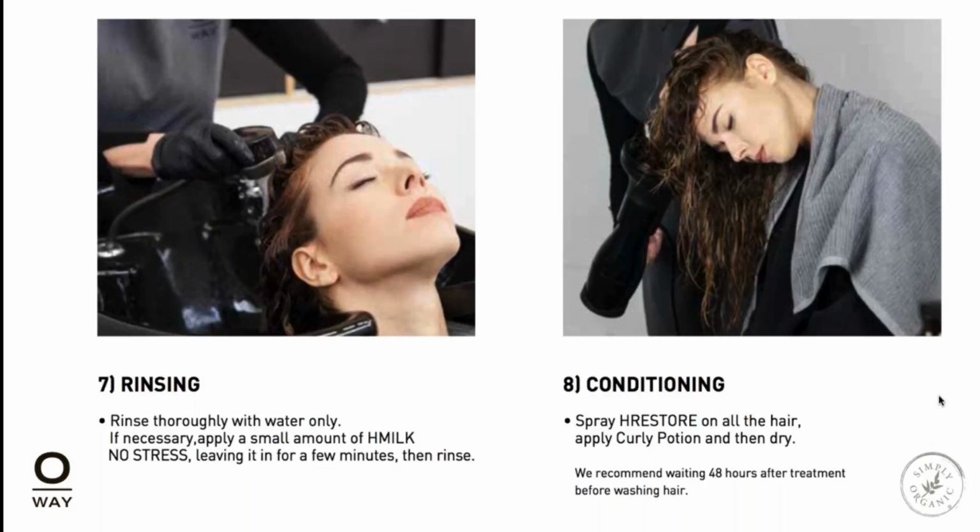And lastly, conditioning. You can go ahead from there and spray that H Restore back through the hair, and you can even apply the curly hair potion to the hair and diffuse the hair to get that bounce and shine and pop to your new locks.